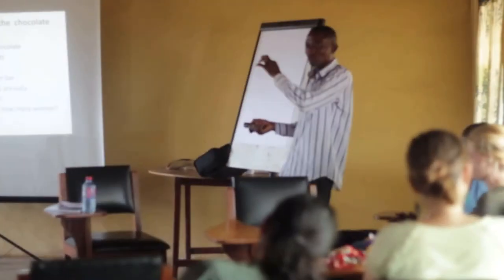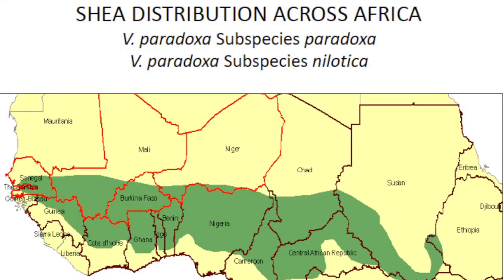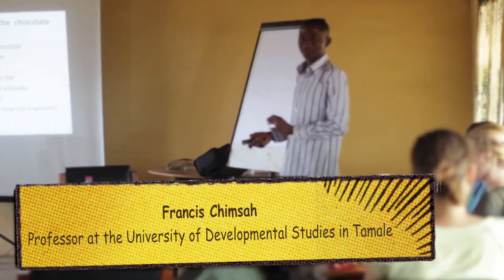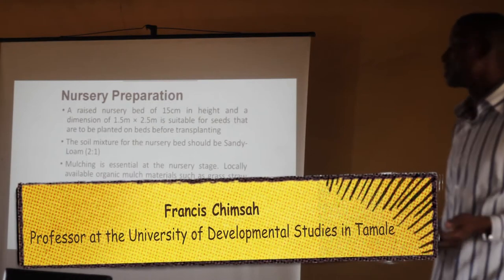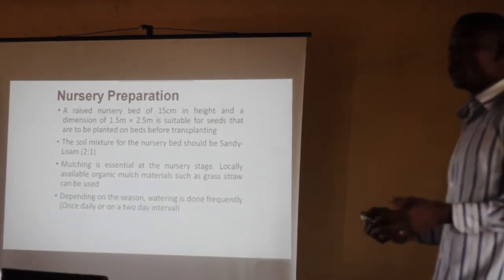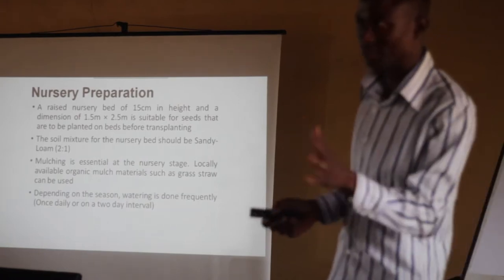Agriculture volunteers received a three-day training as an introduction to Shea in the northern regions of Ghana. On the first day of training, Professor Francis Chimza from the University of Developmental Studies in Tamale came to Dalun to perform a lecture on Shea. He discussed the biology, ecology, as well as the threats of Shea trees.